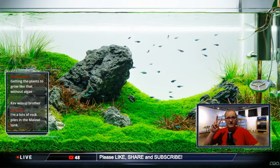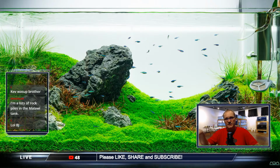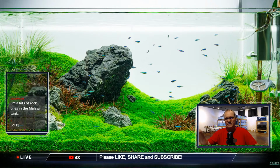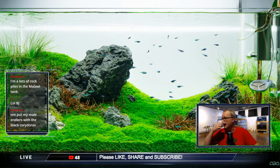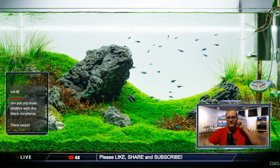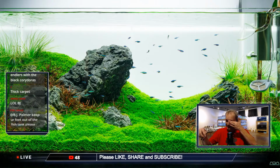So there are 2 things that are really, really important with Iwagumi. We're definitely going to put a really nice carpeted Iwagumi here in the shop. It's going to be a really nice show tank. But there are 2 things that are very, very important with traditional Iwagumis. Excuse me for a moment.